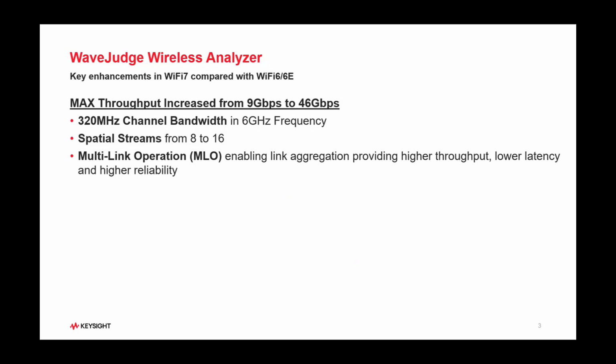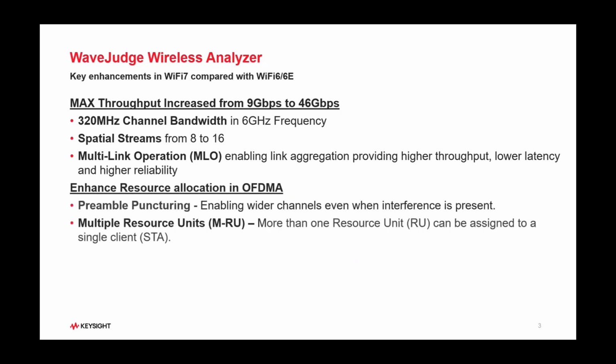One key feature of Wi-Fi 7 is the Multi-Link Operation, MLO, which enhances throughput dramatically by enabling link aggregation for the devices. So devices can be utilizing multiple links at the same time. Then on the OFDMA front, enhanced resource allocation has been implemented in Wi-Fi 7, and preamble puncturing as well as multiple resource units, called MRU, are key features around that. Also the HARQ process has been enhanced as part of the Wi-Fi 7 standard.